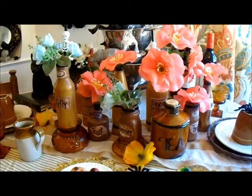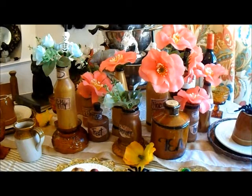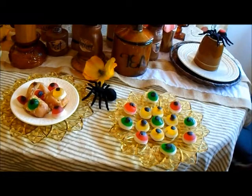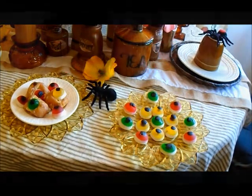Today I would like to share with you that I am participating in the Hocus Pocus 3-part challenge, and this is being hosted by the lovely Krista from Crafty Kitty. Part 3, set your tablescape with the Halloween theme using your DIY and your treat.